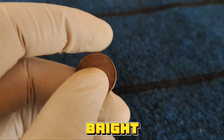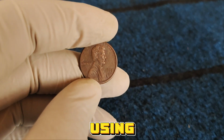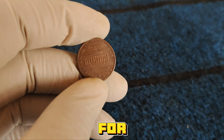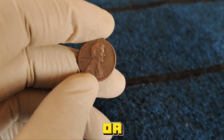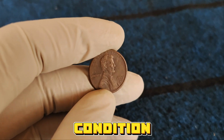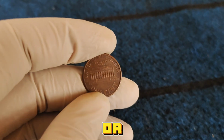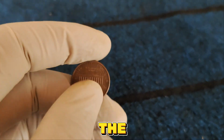Step 2. Check the color. Is it still a bright, fiery red, or is it brown and dull? The redder it is, the better. Step 3. Using a magnifying glass, check for unusual features like doubling on the date or lettering, off-center strikes, or odd marks that aren't normal wear. Step 4. Examine the condition. Does it have scratches, wear, or dings, or is it smooth, sharp, and crisp? The fewer marks, the higher the grade.